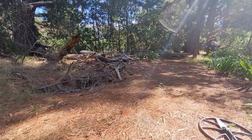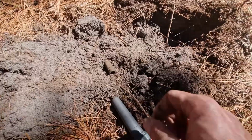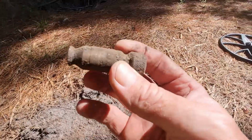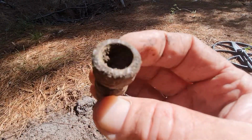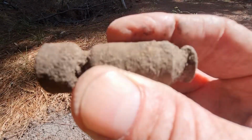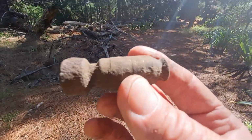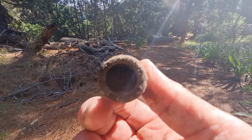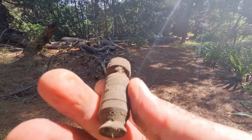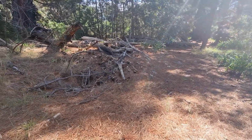Anyway, rightio. So next signal I had down here. Took me a while to find it, but I did find it. And I don't know if that's a garden hose fitting. You screw on the end and the water comes out here. Looks like it to me, one of those old metal ones. Anyway, maybe not. It's got a screw in it, maybe a piece of machinery. Anyway, check that out at home.